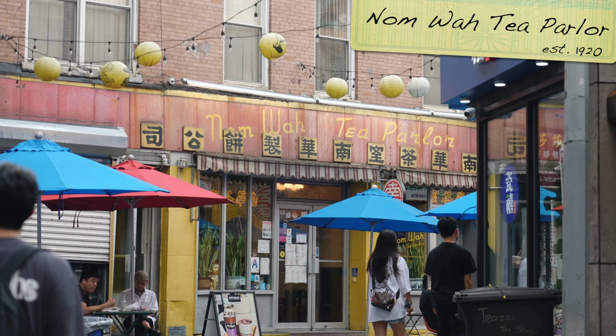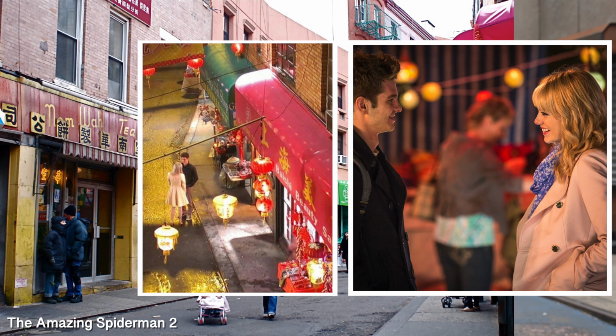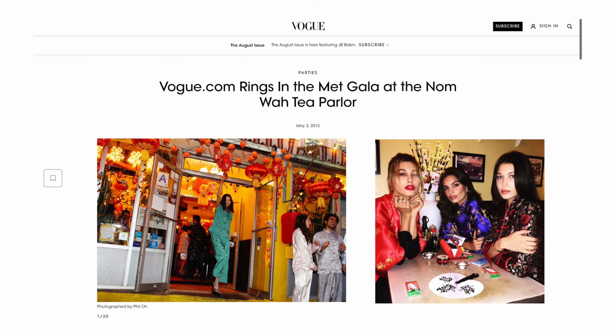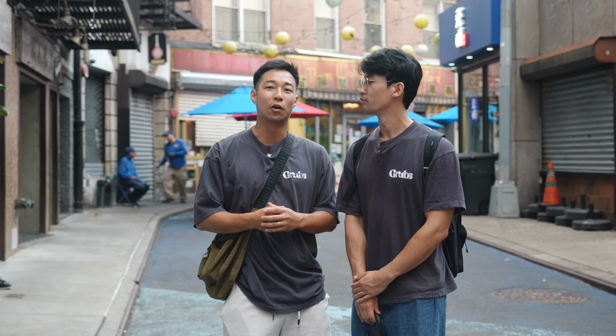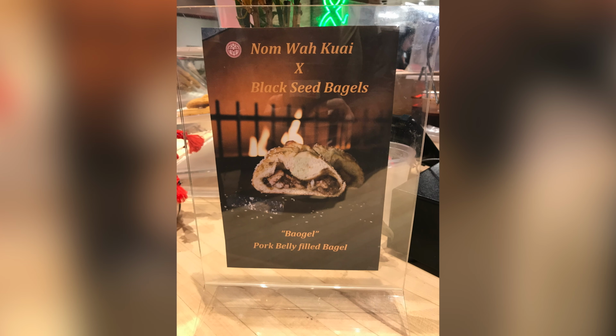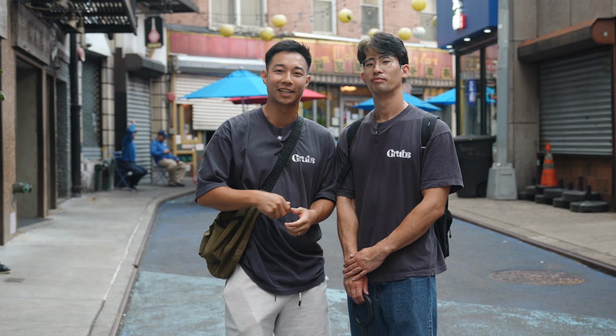Behind us is Nom Wah Tea Parlor, the oldest Chinese restaurant in New York City. It was also used for a lot of famous movies and TV shows, such as Amazing Spider-Man 2, Law and Order, and also the Met Gala pre-party was held here back in 2015. All right, man. Well, apparently, this is where the bao gel was created. It's a bao bun bagel. So hopefully they have it. Let's go check it out, man.